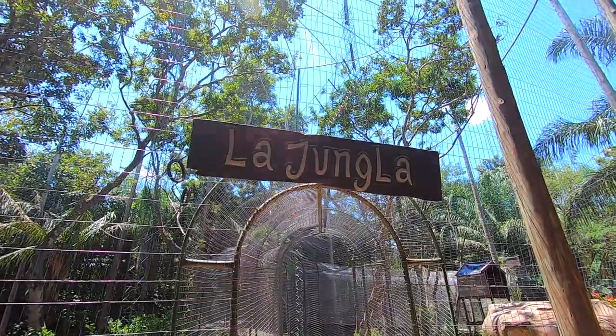There are orchids, butterflies, monkeys, and even pools. So we will spend this day here.